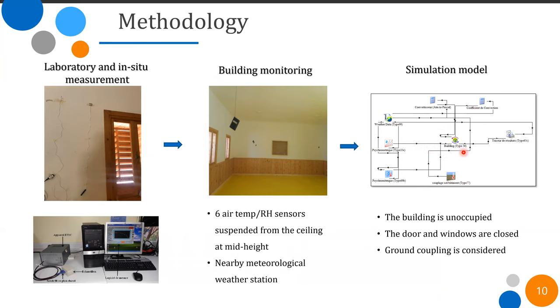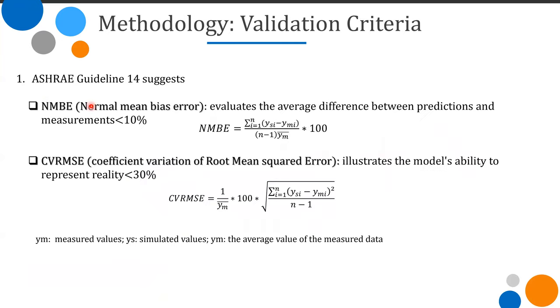The figure represents the TRNSYS project file created based on different assumptions, like the building was considered unoccupied, doors and windows were closed, and the ground coupling is taken into consideration. Different criteria are developed for the model validation purpose.